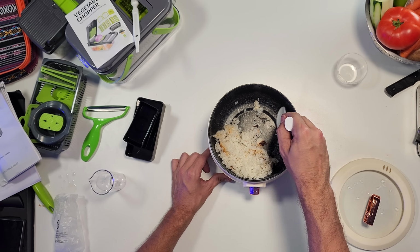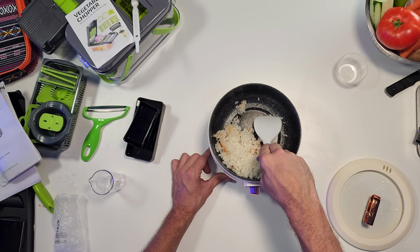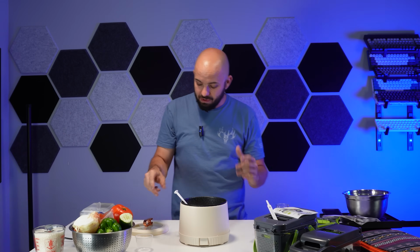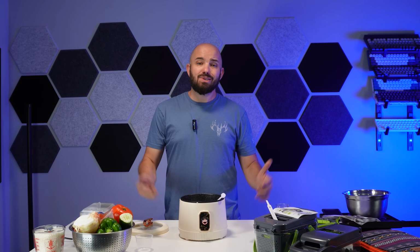As you can see here, the rice was stuck. The nonstick is working pretty good just with this plastic spoon. She's scraping right off anywhere. Given it's rice, it does tend to work a little better with that. But for rice, I am gonna rate this one right here a do not recommend.